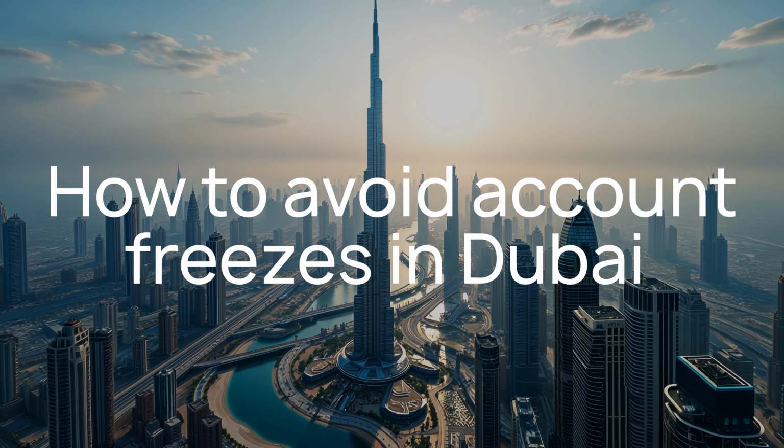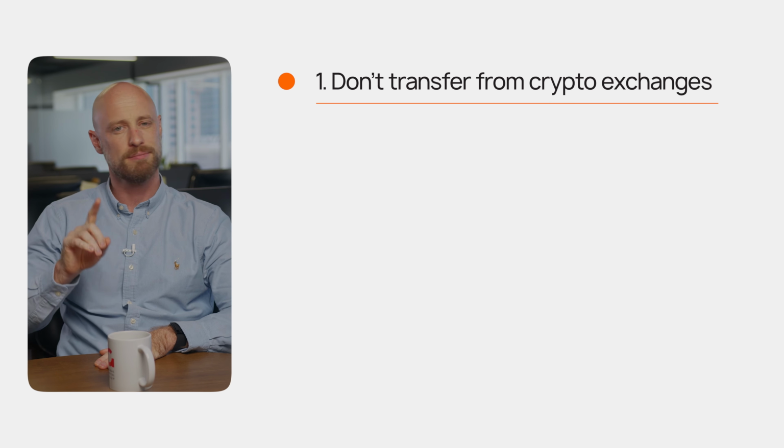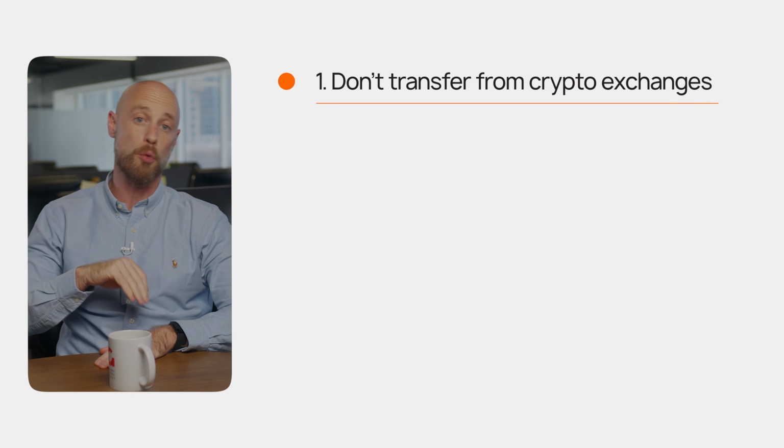Super important for businesses running high risk. Number 1, don't transfer from crypto exchanges. I've mentioned this before, but no Binance, no Coinbase, no Kraken, not even $50. UAE banks will flag or potentially freeze you immediately. Unless you're a licensed VASP, a virtual asset service provider, crypto is a red flag. Keep it in personal wallets or use OTC routes outside your UAE accounts.